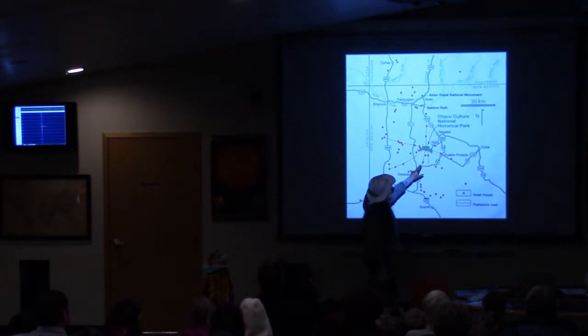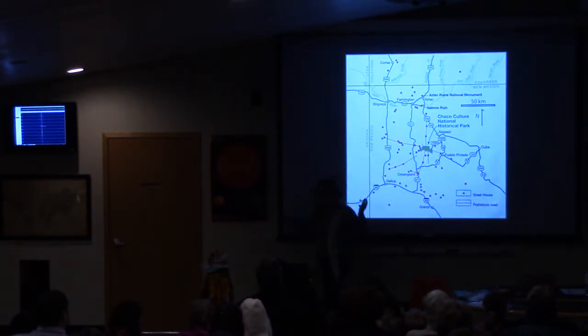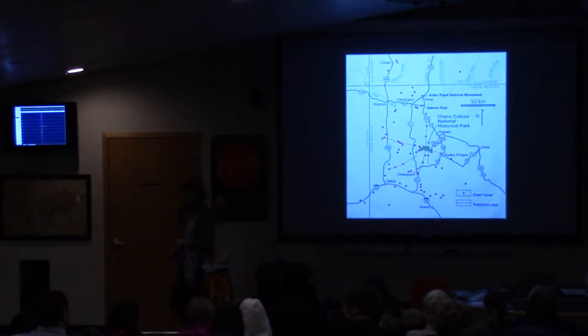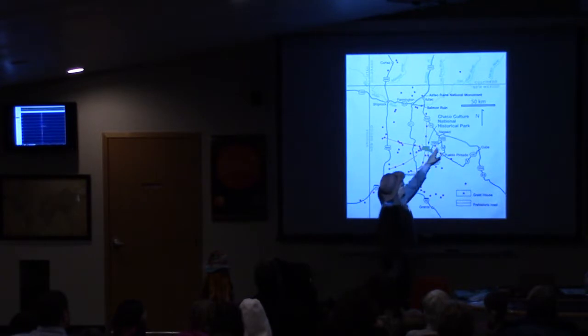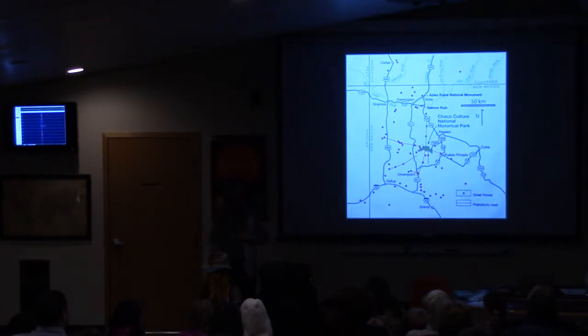Now, those of you who have been to Chaco know that it's a way in. These yellow ones are prehistoric roads. It used to be that all roads led to Chaco in the time of its peak. But today, it's a very rough dirt road that's difficult to navigate. It's the only national park left that's hard to get to. And may it ever be so for me.